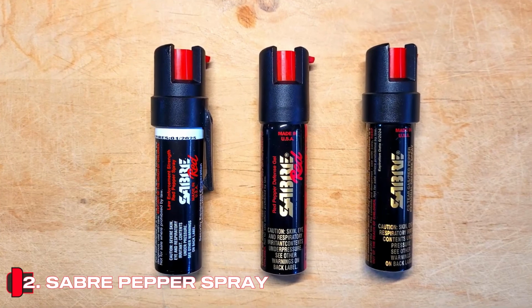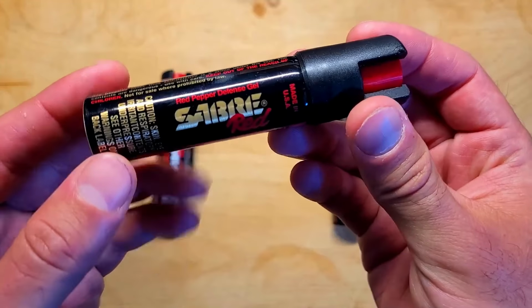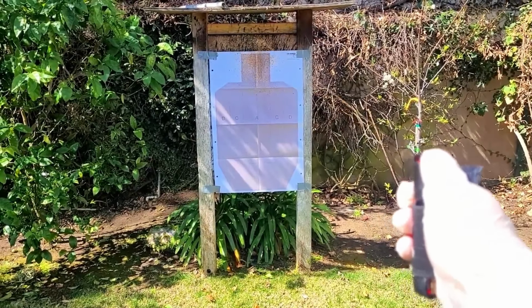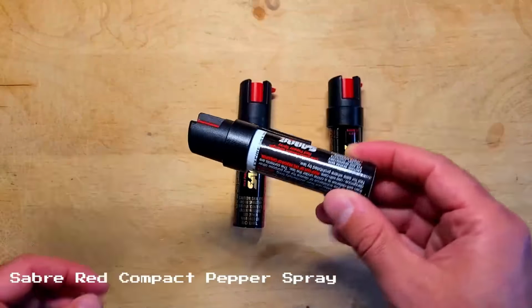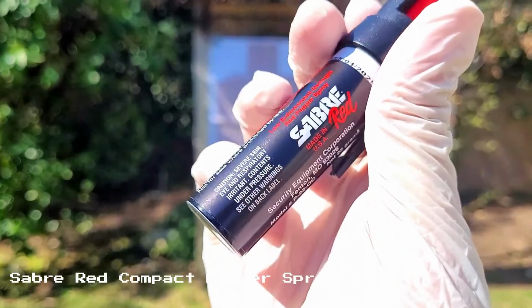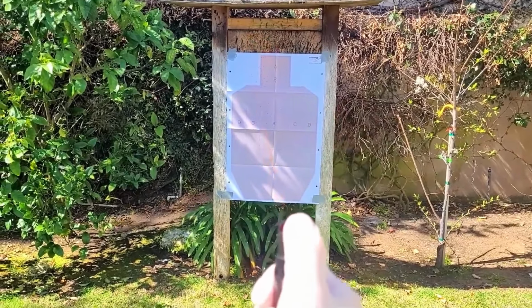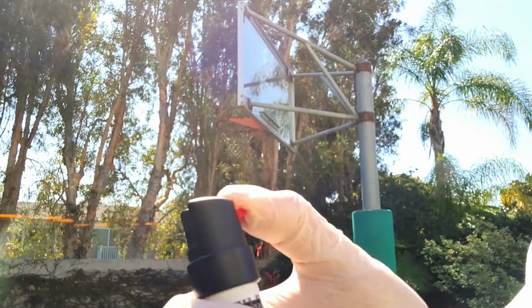SABRE Pepper Spray. A ubiquitous name in personal security, SABRE's pepper formula is designed for maximum temporary incapacitation. The canisters are small, easy to carry, and come with quick-deploy clips and safety flips to prevent accidental discharge. Variants include gels and stream formulas that reduce blowback and increase accuracy. Because it's non-lethal and widely sold, it's often considered legal. But potency and range make it a serious, incapacitating agent. Use it strictly for emergency defense, and know your local restrictions before you carry one.